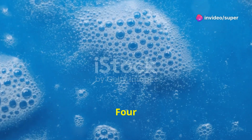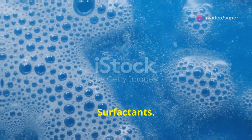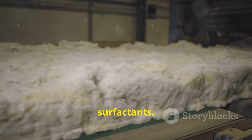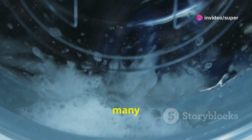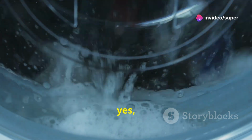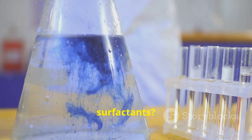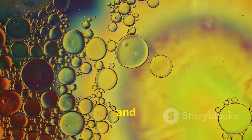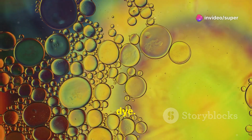Section 4. The Science of Bubbles. Understanding surfactants. The secret to foam dyeing lies in the fascinating world of surfactants. These clever compounds are the unsung heroes of many everyday products, from soaps and detergents to, yes, even textile dyes. So, what exactly are surfactants? Picture them as tiny matchmakers between water and other substances, like oil or, in this case, dye.